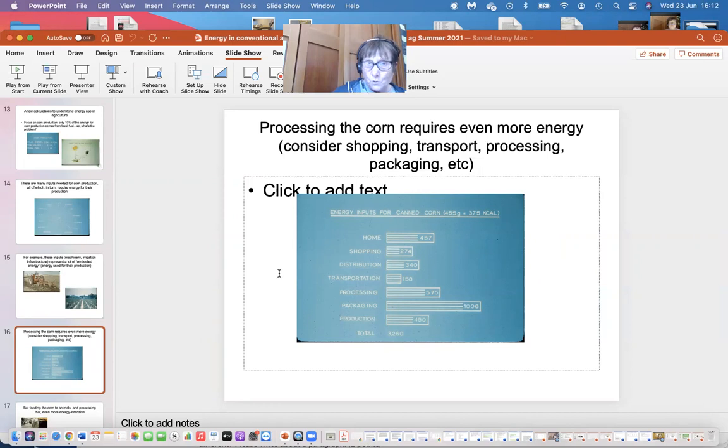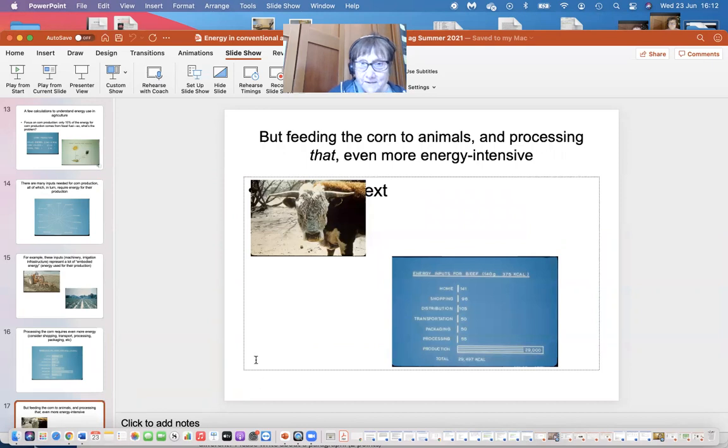But processing the corn requires even more energy. And if you look here, this is the amount of energy in calories, 3,260, to produce 375 calories of canned corn. Look at the distribution here. So a lot for packaging, not as much for production compared to beef, where if you want to produce 375 calories of beef, you're going to need almost 10 times the amount of calories, because look at the production. Just the production is so expensive in terms of one step back in actually growing the corn, growing the soy, the processing of that. It's used to feed the animals, the amount of water that's needed, the amount of energy that's required to manage waste adds up.